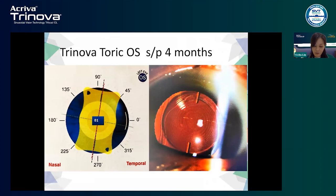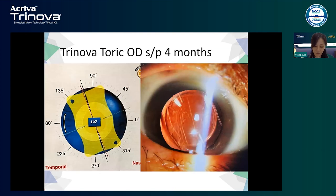We can see the right picture shows the position of Trinova toric at 4 months post-operation. It can be seen that the angle was almost the same as calculated before the operation. It indicates that Trinova toric has good long-term rotational stability. And the same for her left eye. In summary, this is why I like to implant Trinova toric IOL for astigmatism correction, because of its plate design.